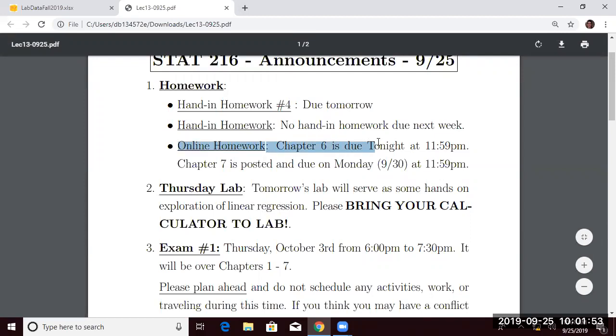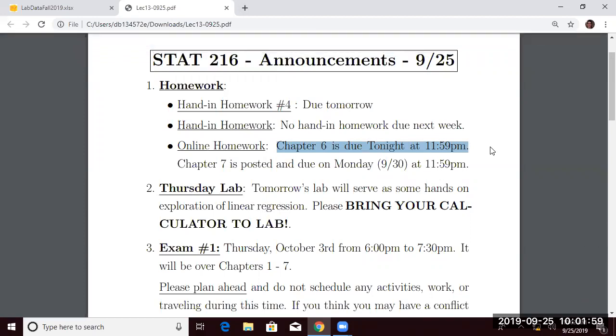Online homework: chapter 6 is due tonight at 11:59 p.m. That's the extra online homework that snuck in here just so we could get all the way through chapter 7. Chapter 7 is posted and is due next Monday at 11:59 p.m.